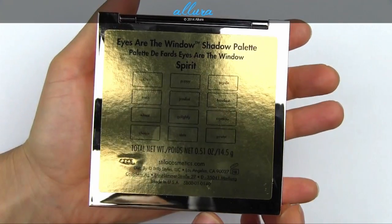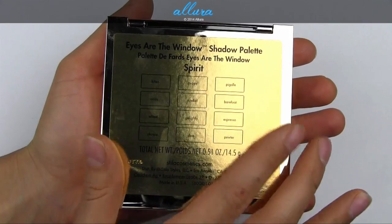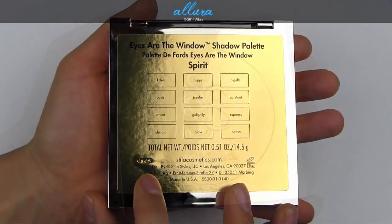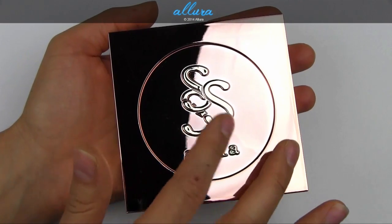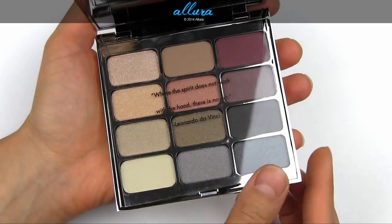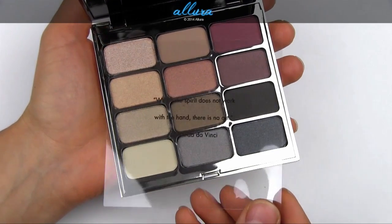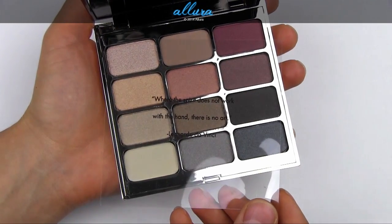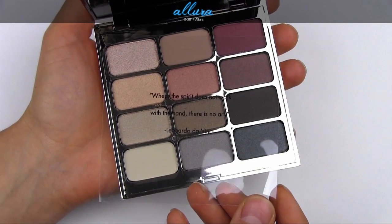So this first palette is the Spirit palette. All of these are called Eyes Are the Window Shadow palettes, and this is the Spirit version. And the packaging on this one is a rose gold with silver lettering. Each palette also has this plastic protective cover that has a quote on it. The Spirit one says, "Where the spirit does not work with the hand, there is no art." It's a quote by Leonardo da Vinci.